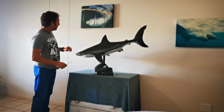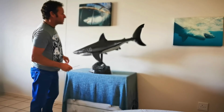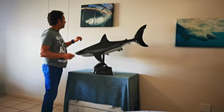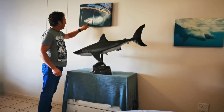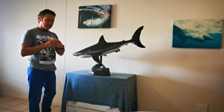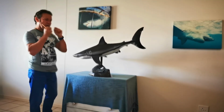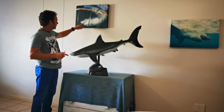Unfortunately, I can't show you much about the teeth over here, but if I look at one of these pictures, you can't see it from there, but you can see the mouth quite clearly. And all I can tell you is the teeth are triangular and they're serrated, and the top teeth in the top jaw are wider than in the bottom jaw.